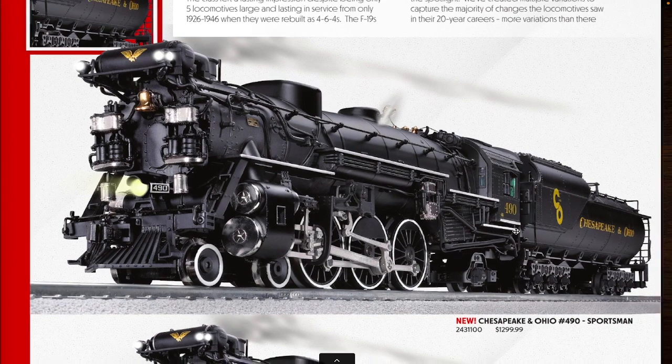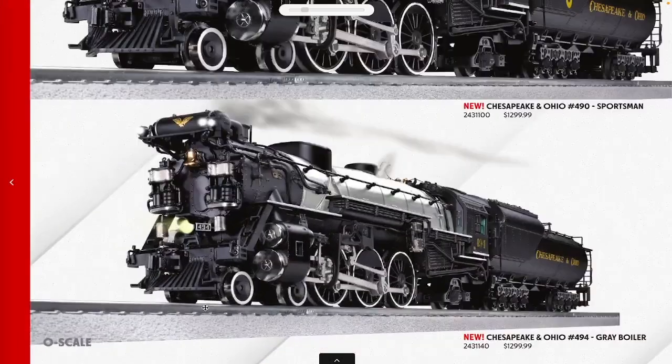Just beautiful. Looks like we also got another version with the Vandy tender. In this case, it is a gray boiler. Really stunning against the black background, and I mean, that might actually be one of my favorites out of all these F19s. Just beautiful gray boilers. You don't see a lot of gray boilers nowadays unless it's a what if paint scheme, but to see it as a standard model and not a what if, that is just beautiful.